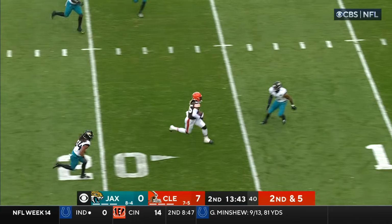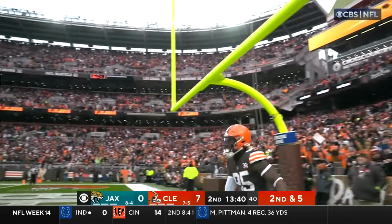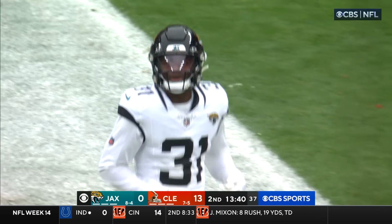2nd and 5. Open man, Njoku. He could go. Touchdown. Second of the day. 30 yards on the catch and run.